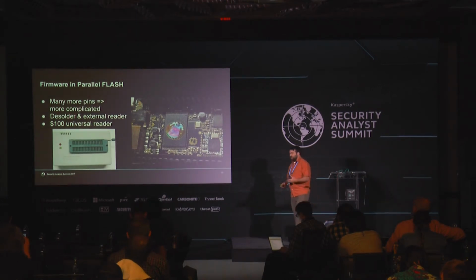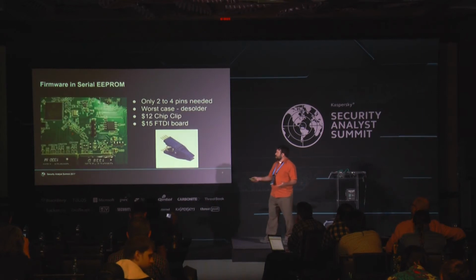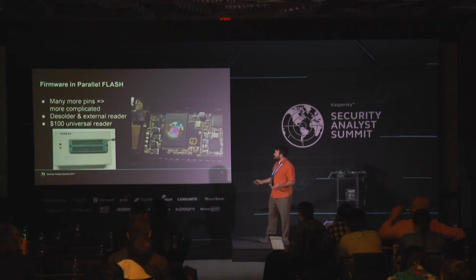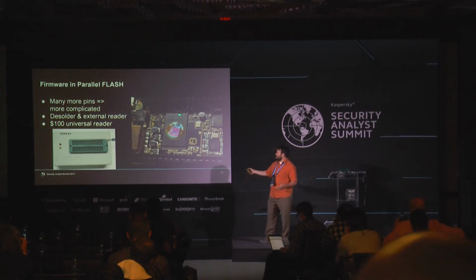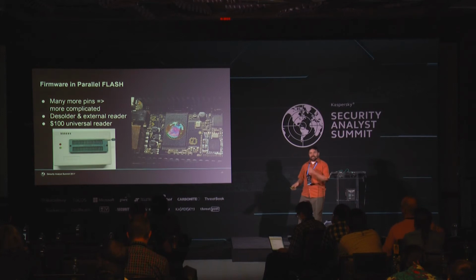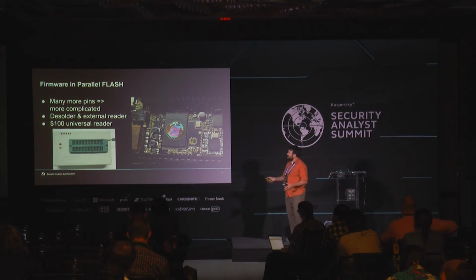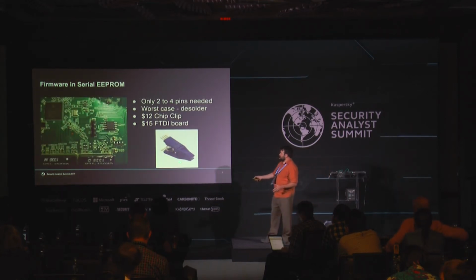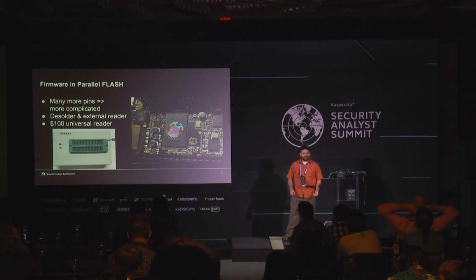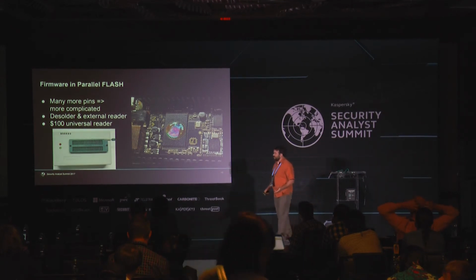So next level of complication is faster systems. When you only have 4 wires to communicate with all of your storage, it gets kind of slow. So we have parallel flash, which looks more like this, and it's usually an 8 or 16-bit interface that usually runs a lot faster. There are clips that don't look like this. They're more like a socket that sits on top of these chips so you could read them in place, but they don't really work very well. They're kind of expensive. They break after you use them once.